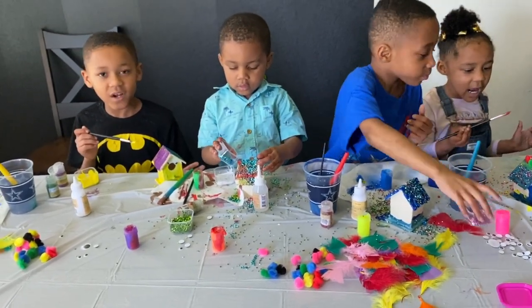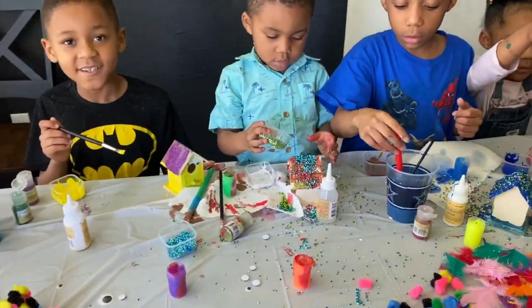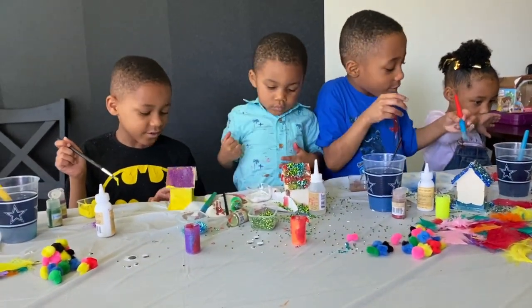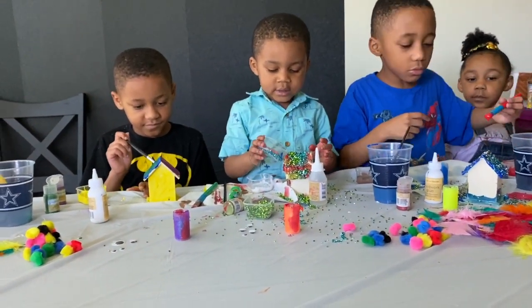Mine's gonna be all these colors. It's gonna be sprinkled. I'm trying to get some yellow here. If it was the red paint and the blue paint, it would have made purple. Red and mix it up together. Why didn't I just come up with that? Okay, I'm putting blue in. I want red. Copy a blue house.